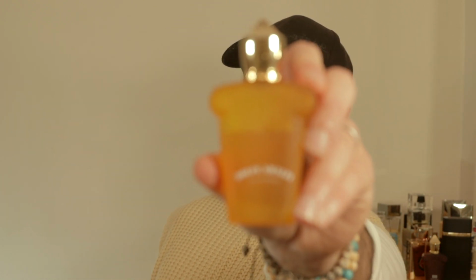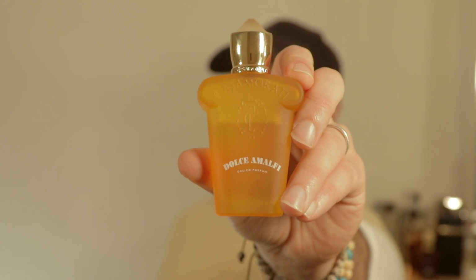And the next one that's from this house and second best is this one right here. This is Dolce Amalfi from Casamorati. Clove bubble gum, delicious.